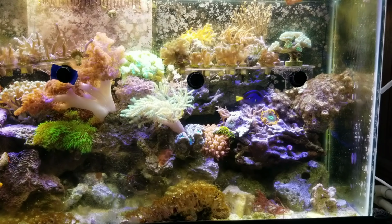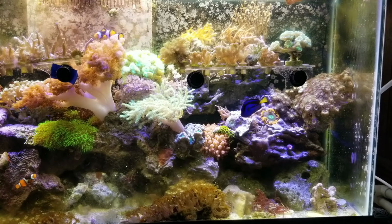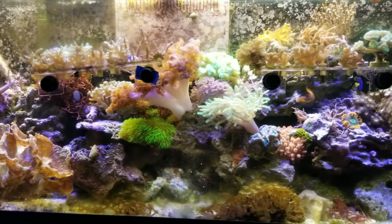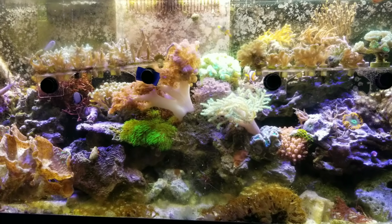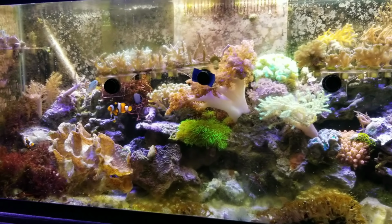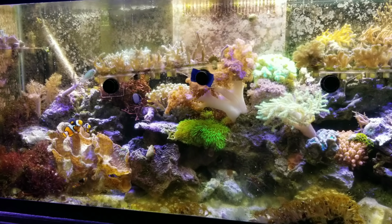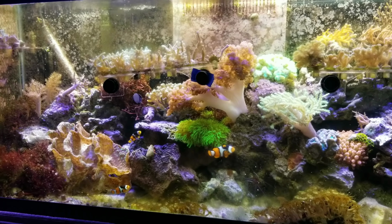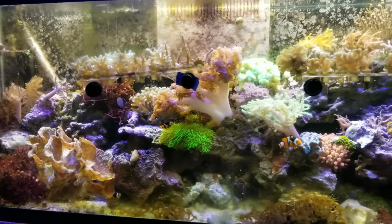Now, the 55 is just a big mess. I have a couple of frag racks in there and I'm working on the frag tank. I was cleaning that out and changing the way my egg crate was situated. So I haven't been able to really scrape the glass because the frag racks are right there. But this tank is zero maintenance.